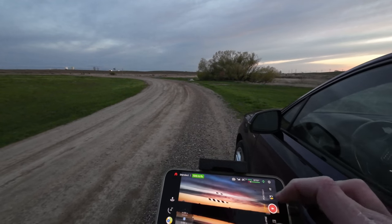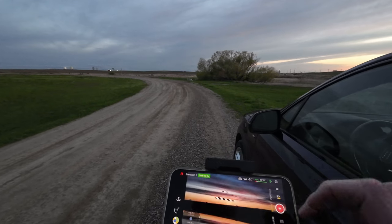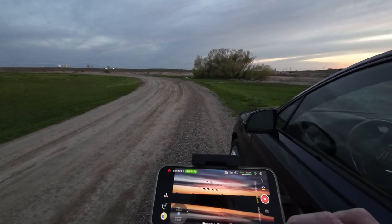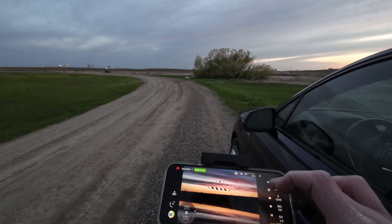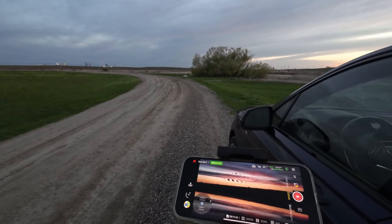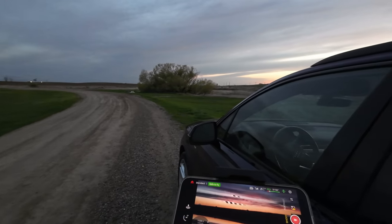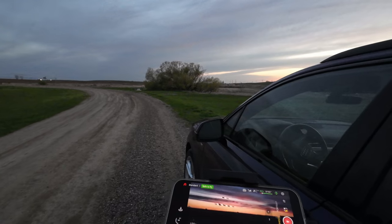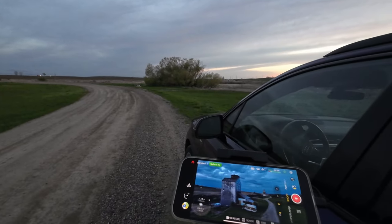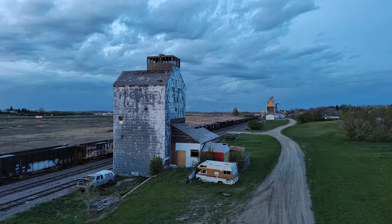Let's see. Just gotta make sure I've got the right settings. I was gonna try for HDR, but I think I'll not bother. All right. Drone is online. Drone is flying. Drone is filming.